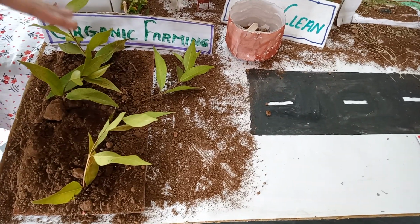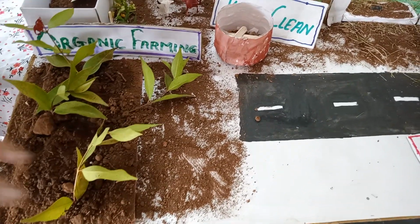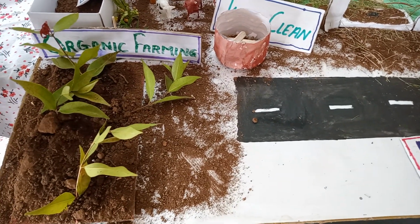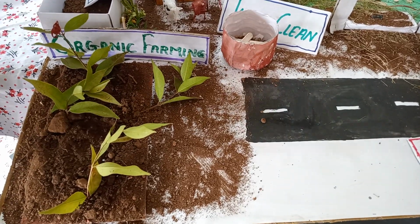Here I made organic farming. At the ecosystem level, natural areas within and around organic farms, along with the absence of harsh pesticides and chemicals, create suitable habitats for wild species.